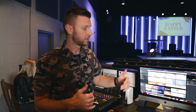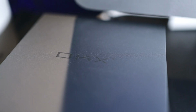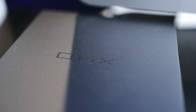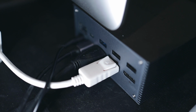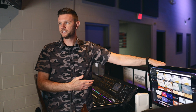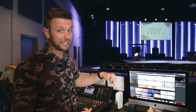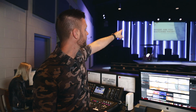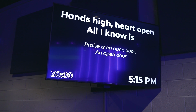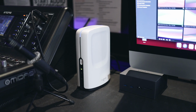As far as getting our screens to each screen from PurposeCenter, we're using this little OKX box, and this box helps us turn this machine, which natively allows it to have 2 screens, into one that gives us that extra screen or 2 that we need to get our PurposeCenter feed over to our live stream, as well as on this screen and on the screen that's above me right here. That's our confidence monitor. Right here is our Sling Studio box. We'll get more into that in just a second.